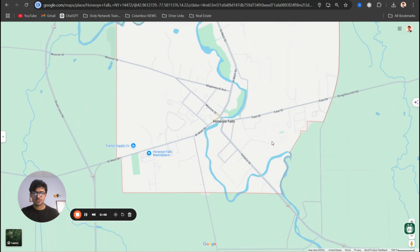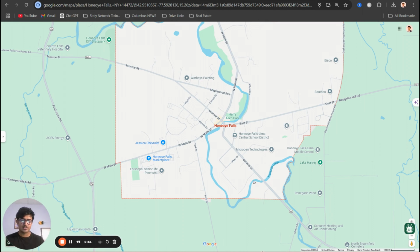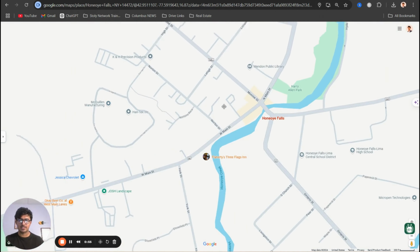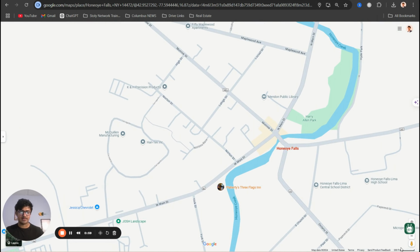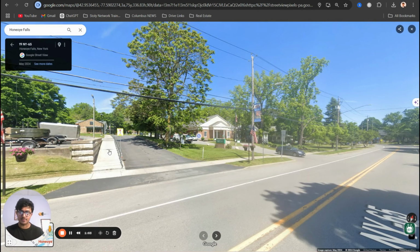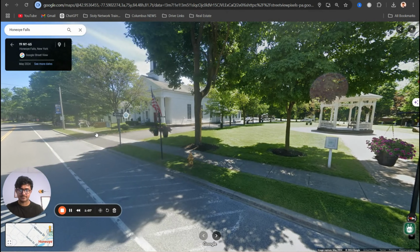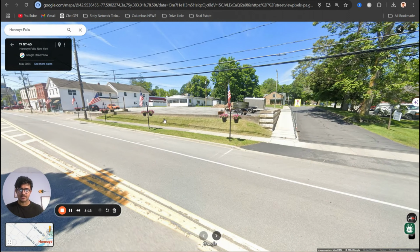Now, as we look at Honeoye Falls and see everything about it and what makes it super duper awesome and cool, you're going to see, number one, not too many streets, nothing crazy, right? I'm going to drop off this little guy right here. You can see some of the public library, which is, which way is it? I think it's this way. That's the church, it's M&T Bank, I think it's over here.